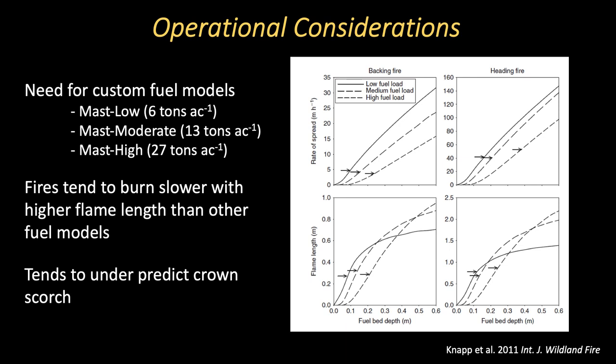In the figure to the left, we can see that as the depth and load of masticated sites increases, predicted rate of spread and flame length generally decreases. However, based on predicted fire line intensities from these custom models, the amount of crown scorch is underpredicted by a factor of about 1.8. Thus, a stand with a predicted scorch height of 10 feet would have an observed scorch height around 18 feet.